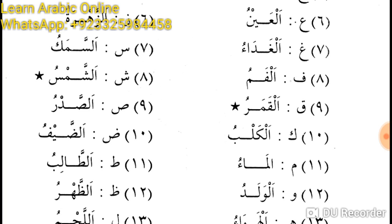As-samaku, the fish. Then ash-shamsu, the sun. As-sadru, the chest.